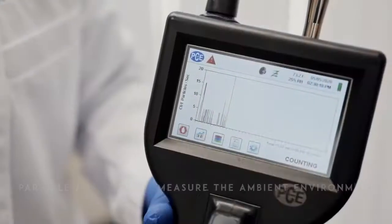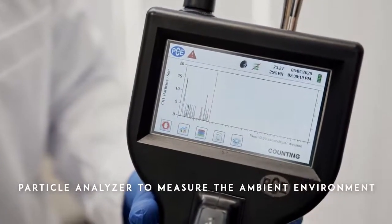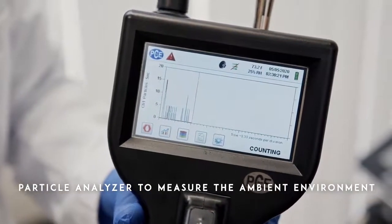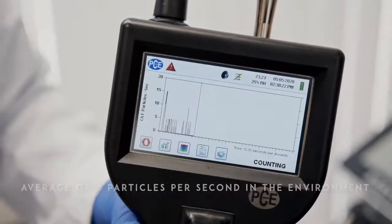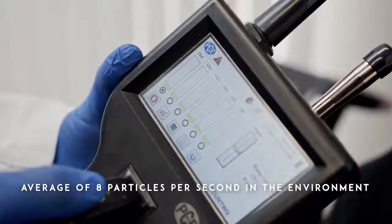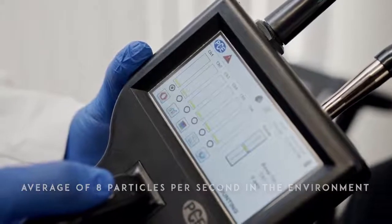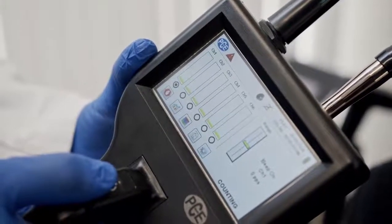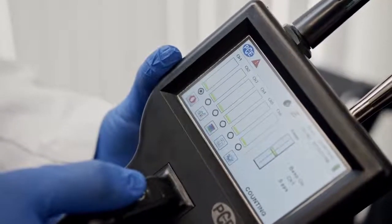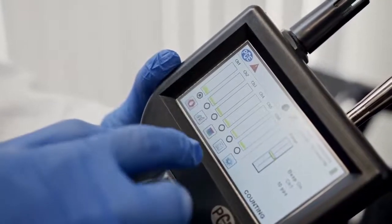This is a commercial-grade particle analyzer. Here we are measuring the ambient treatment room environment, and you can see the average particles per second is approximately 8. We can read the particles per second in the environment, as well as the size of the particles down to a 0.3 micron sensitivity. This allows us to identify the number of particles per second being emitted by the plume, and also the characteristics of these particles.